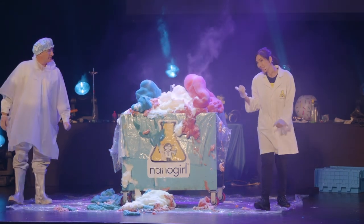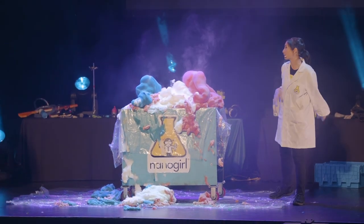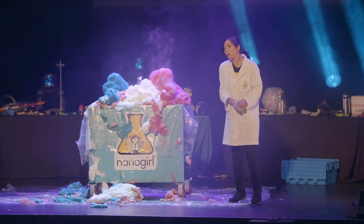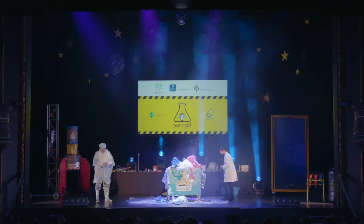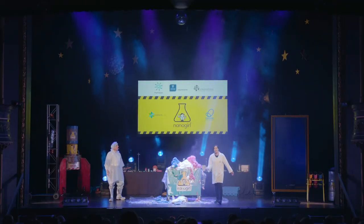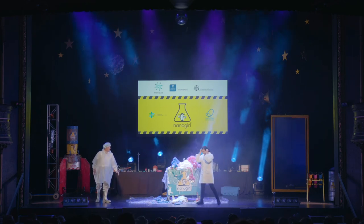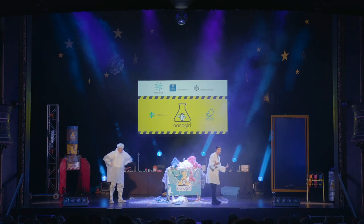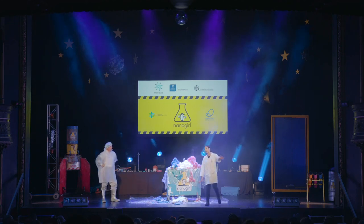And, well, this is how we think elephant's toothpaste and all the other science principles that we teach should actually be taught around New Zealand. Now, you've been part of the Nanogirl show, and we have been living on the road on a bus for the last 5 weeks. Wellington is our last destination, so we get to go home tomorrow. We're so excited. But in that time, we have taught over 50,000 students over 5 weeks all around New Zealand.